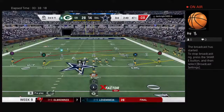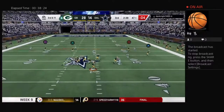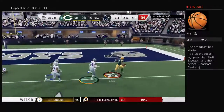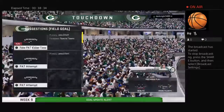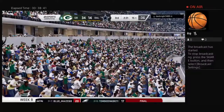An incomplete pass on that last play, and that means they'll need to come up with something here on third down. Shotgun now for Rodgers. He's got Adams on the hookup. Touchdown, Packers. 4 touchdown passes now for Aaron Rodgers. And the Packers are able to stretch that lead out further.